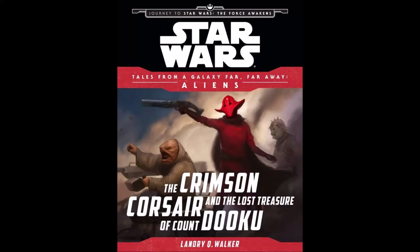Why You Should Read The Crimson Corsair and the Lost Treasure of Count Dooku by Landry Q. Walker.